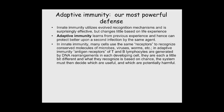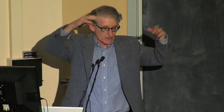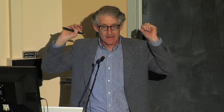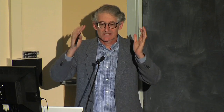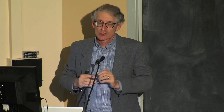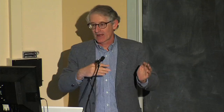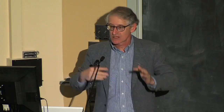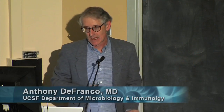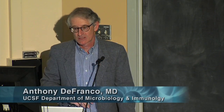Here now, instead of all of the cells having sort of a dozen different receptors or a couple dozen different receptors, each of which recognizes broad classes of organisms, our T cells and B cells, each one uses a similar molecule but slightly different, so it can recognize a different pathogen. So we'll have one cell in 10,000 that will recognize influenza virus, one cell in 10,000 that will recognize rhinovirus that causes colds, 1 in 10,000 that will recognize the organism that causes tuberculosis, et cetera, et cetera.